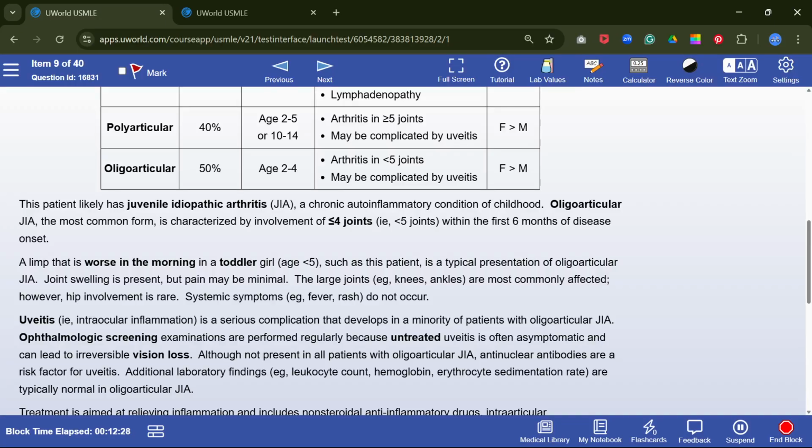This patient likely has JIA, a chronic inflammatory condition of childhood. Oligoarticular JIA, the most common form, is characterized by involvement of fewer than five joints within the first 6 months of the disease. A limp that is worse in the morning in a toddler girl, age less than five, such as in this patient, is a typical presentation of oligoarticular JIA.